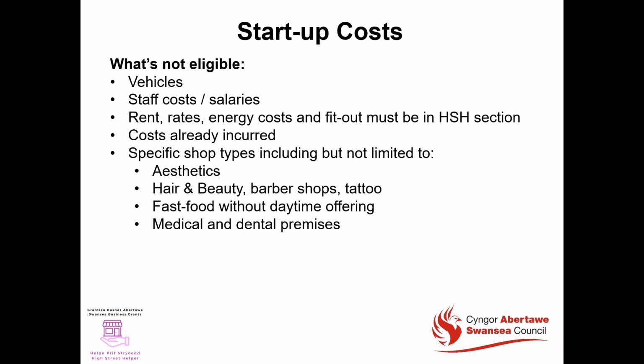There is a slightly longer list than that, and again, when you apply to us, just give us the indication of the type of business that you're looking to establish, and we'll be able to give you feedback on whether or not that will be eligible under our funding criteria.